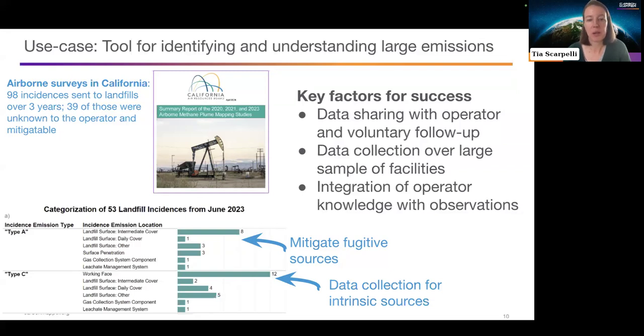And so for a handful of these cases, there was direct mitigation that was able to be done. If you look on the bottom left here, I have a breakdown. On the top, it's showing mitigatable sources where the operator did not know about this leak and they were able to go out and make changes in response to the data. Whereas on the bottom of that table, it's showing this type C. These were allowable emissions, and so there wasn't an easy mitigatable solution right at the time that the emissions were observed.